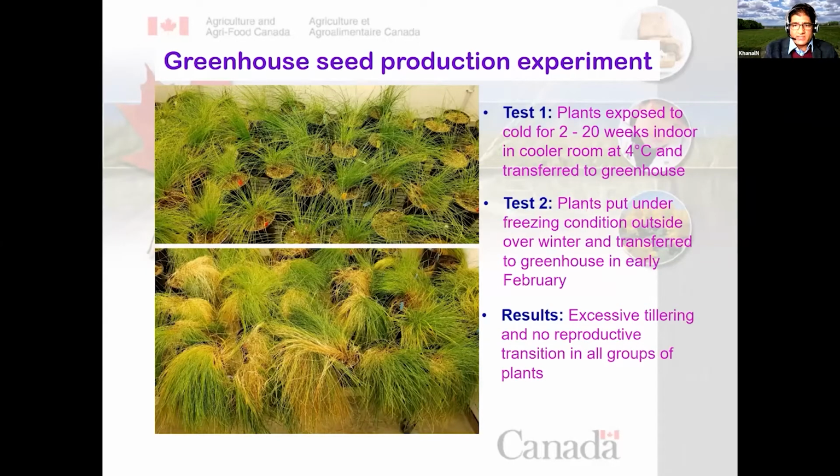There was excessive tillering in plants, and probably plants ran out of resources. We saw lots of root boundness there. So it may be because of inadequate light, or not enough space for rooting, that we were not able to have reproductive success.